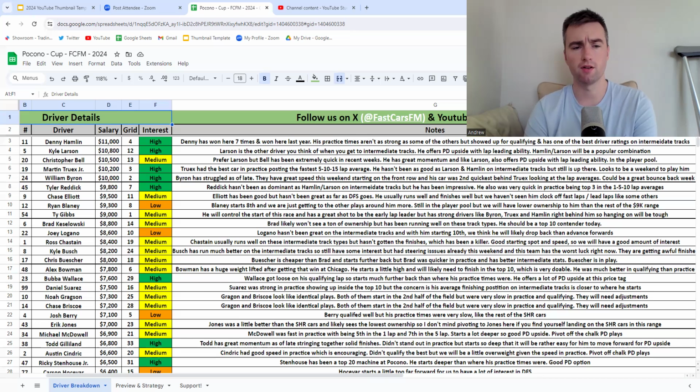Chastain usually runs pretty good here. The issue with Chastain is he shows good speed during the race, and then once you get to the end of the race, he just hasn't been able to get the finishes. But when we look at the intermediate tracks, that's usually where this team shows up. So, like the price tag, I like the place differential upside. I'll have a decent amount of Ross Chastain today.